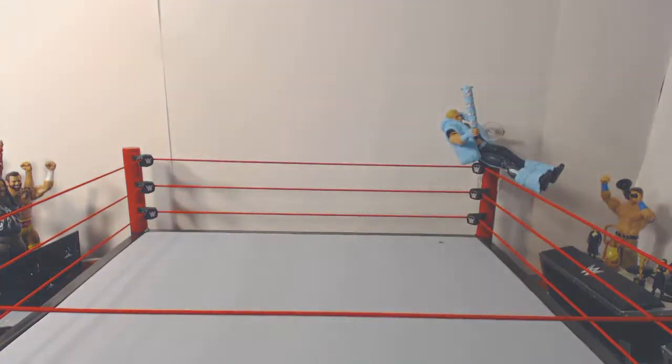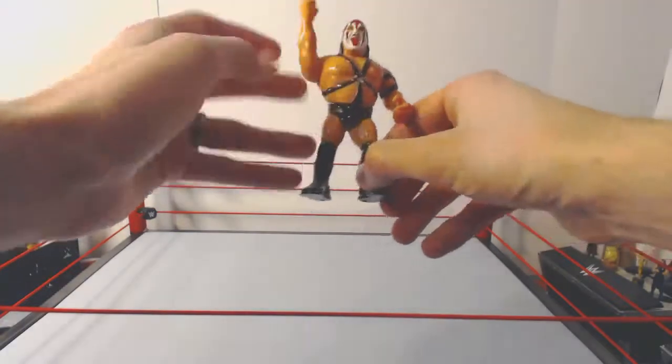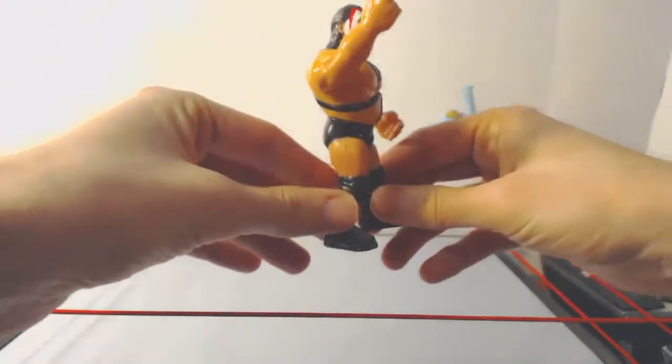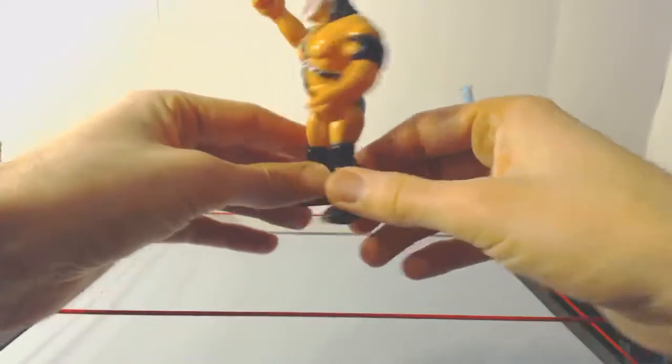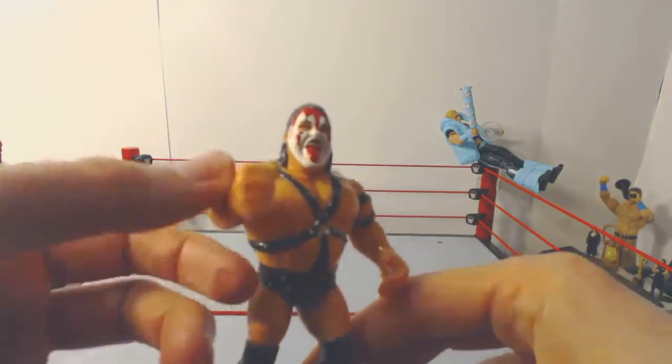So Stone Cold. Oh, here's one. This is the one, the small 3-inch figures that they had. Now Mattel's doing the retro line of these that they're coming out with a bunch of the figures. So this was one of the original sets.